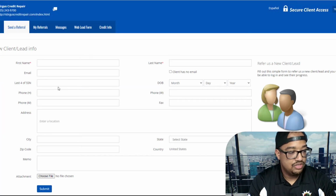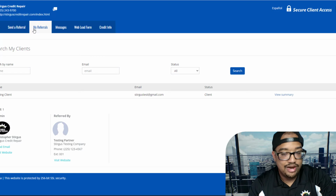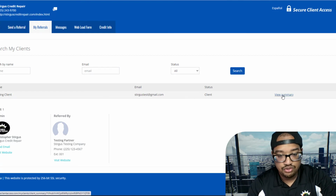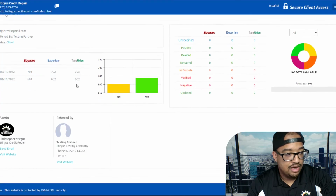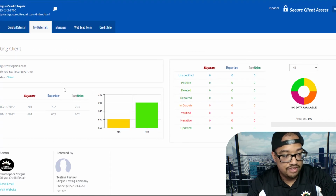Again, Send a Referral is how you send customers to us. Right here in this tab, you're going to track all customers that are enrolled under your name. So right here, this is just a testing client. If you want to track their updates, you click View Summary. I kind of just created some fake credit scores here. Just to give you an example, every month starting from the day they sign up, you can see what their credit scores were. You can see how they changed, how many points they went up, right here in this chart. Of course, there's nothing here now because this is a fake account.